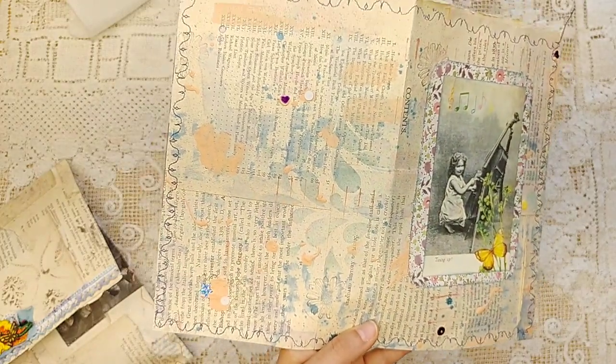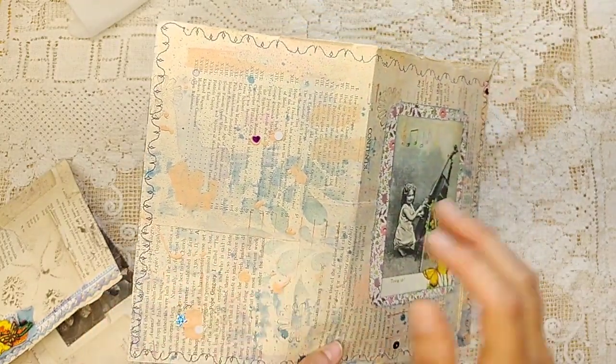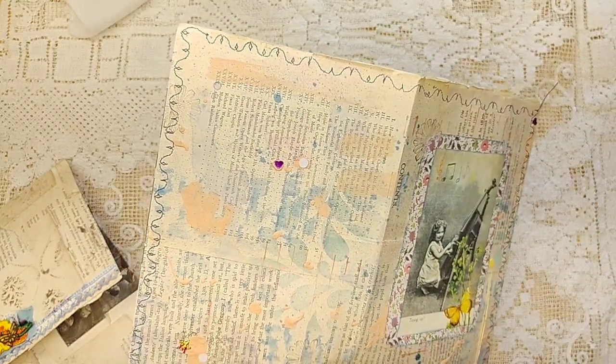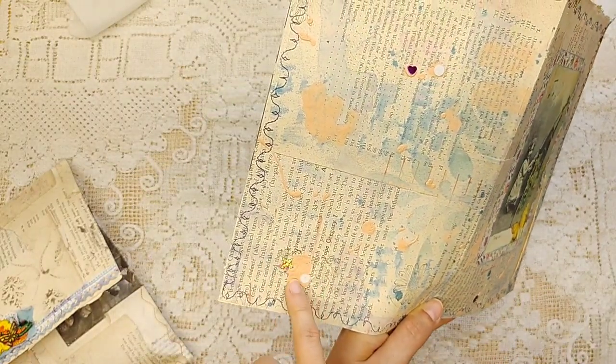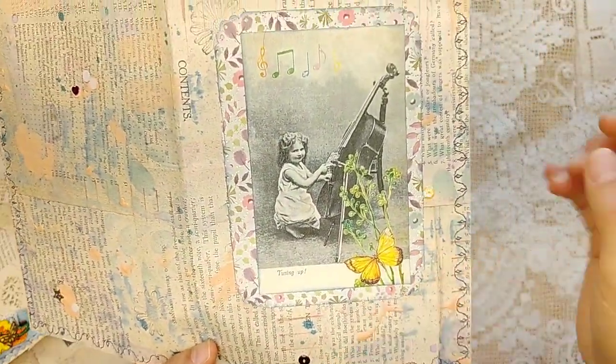And I was really happy to discover this is actually antique, not antique, vintage. Antique's over 100 years old. I think they're from the 80s or the 90s. Vintage acrylic paint. That was my grandmother's. But sequins stick very, very well to wet paint. So you'll see some sequins in there.